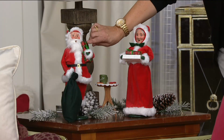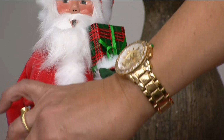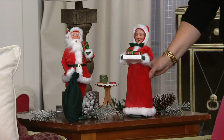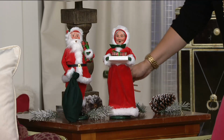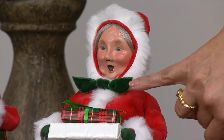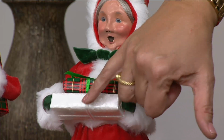He's holding a tartan plaid wrapped present, and then he has his bag, which is done in felt, of toys. Mrs. Claus is also dressed in the red, whoops, I knocked the little table over, in her red velvet outfit. We've accented her with green velvet, and she has a tartan present and then just kind of a plain wrapped.